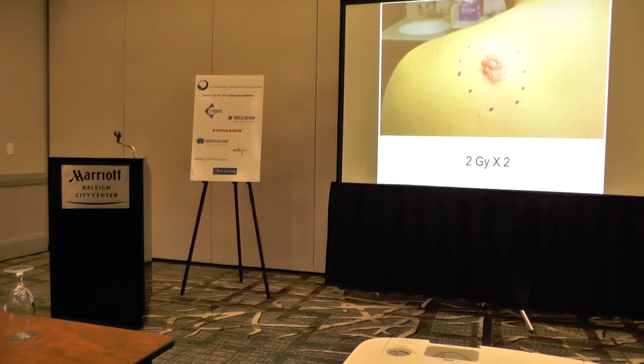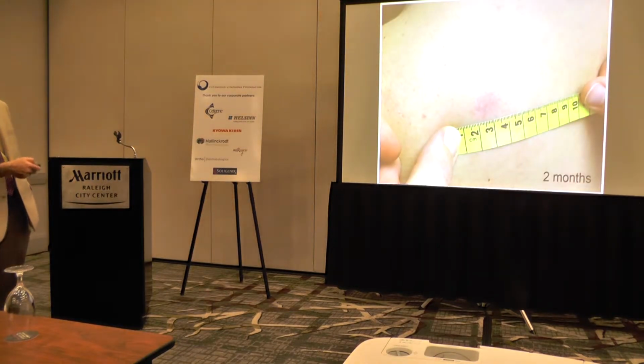So he came in the first day, and we made a little field. So again, we wanted to treat the lesion, treat a little bit of microscopic disease, stuff we couldn't see around the immediate periphery. So pretty small radiation field. And 2 months later, it was completely gone. So with 2 doses of radiation, about 80% of these will go away or significantly regress.